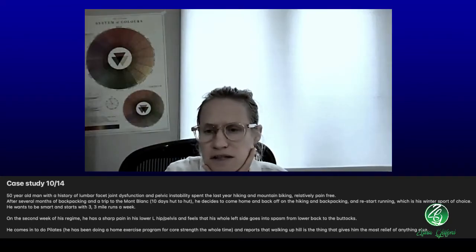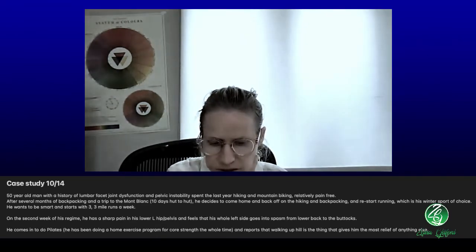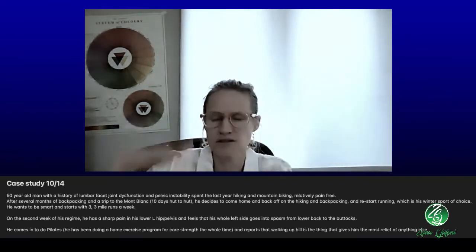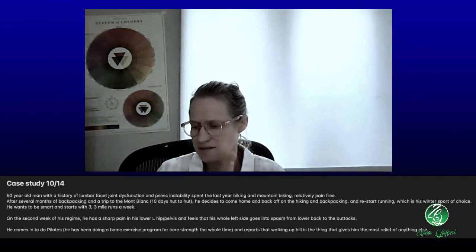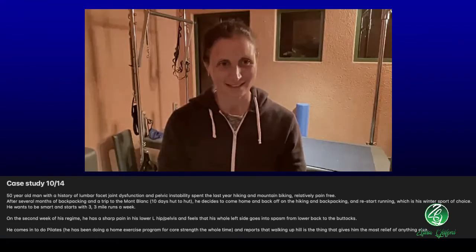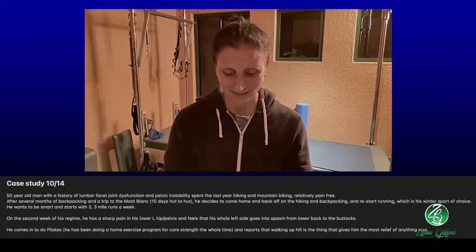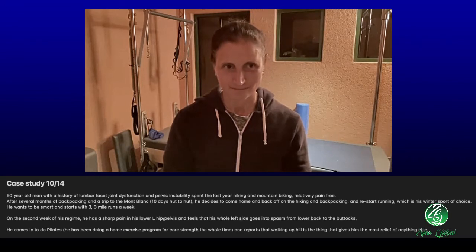I was also thinking maybe something about the motion of running, like you're kind of jumping. Maybe that had something to do with it. Yeah, the impact for sure. Greater impact. What about the backswing of the leg and the running motion versus hiking?